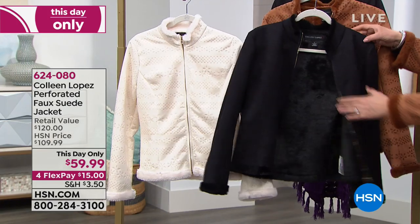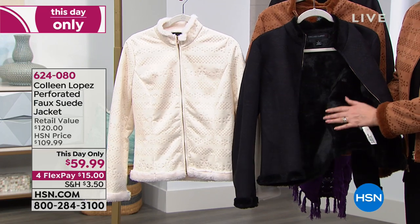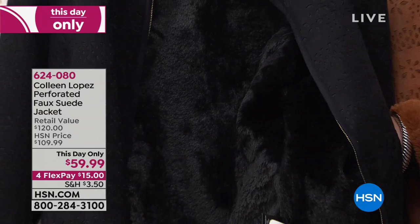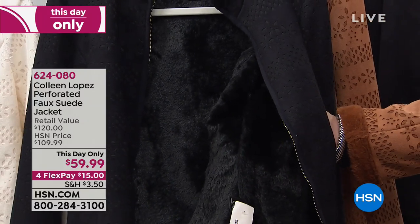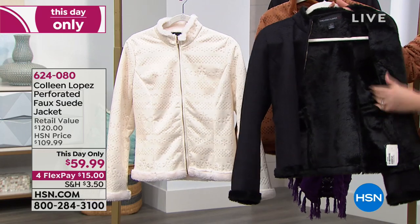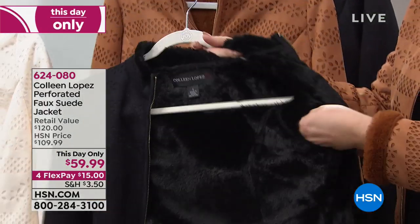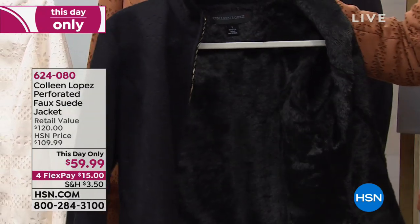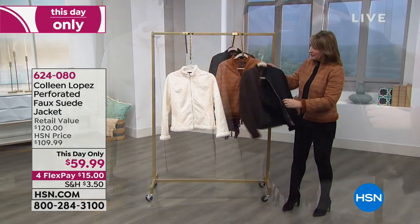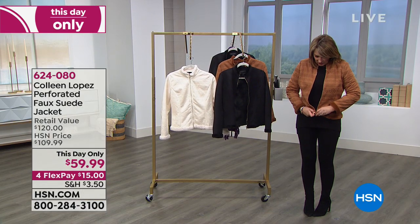I'm gonna show you the black for a minute. I wanna show you the inside of this for just a second so you can see. This is all fur. Everything, all the way down the sleeve, it's almost, frankly, reversible. It's not, but when you look at it, it's completely lined in this fur, all the way on the inside of this jacket, all the way down the sleeve. So it's really luxe when you put it on your body. It's so cozy. And when you zip it up, it's so cute. I just love it. So there's three colors.